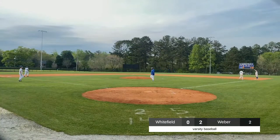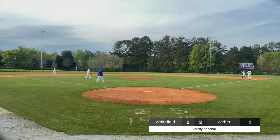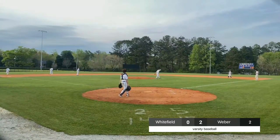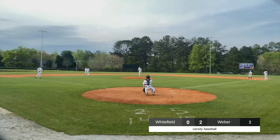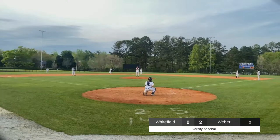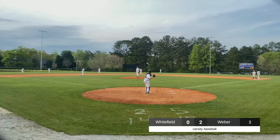The Wolfpack looking to get things rolling offensively as they've had a bit of struggles. See what they can do right here. But the man that has been standing in his way is Ethan Goodhart, the main man on the mound for the Rams. Goodhart, two Ks already on the afternoon, only has walked one, actually two men, and then the backup boys, the defense, have helped him out.